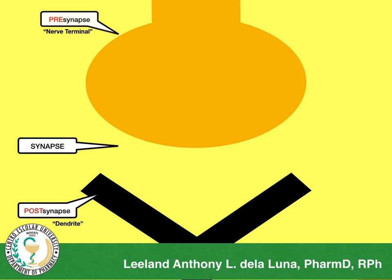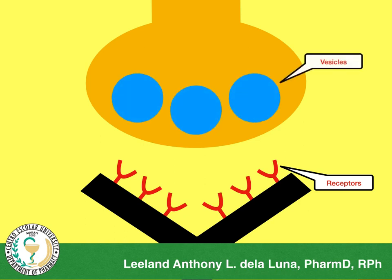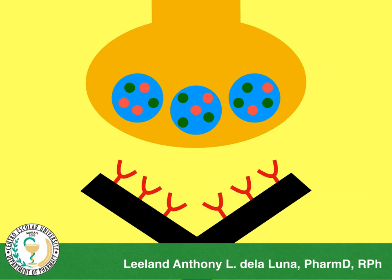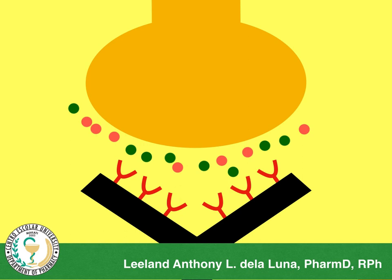Now, within the postsynapse, we have here receptors. And on the presynapse naman, we have here structures known as vesicles containing these little structures. Hulaan nyo kung ano yan. Those are neurotransmitters. So now, what happens when an action potential is produced and goes down to the nerve terminal? Once the action potential passes through the nerve terminal, the vesicles will release the neurotransmitters. Pero depende muna to sa interpretation ni nucleus.